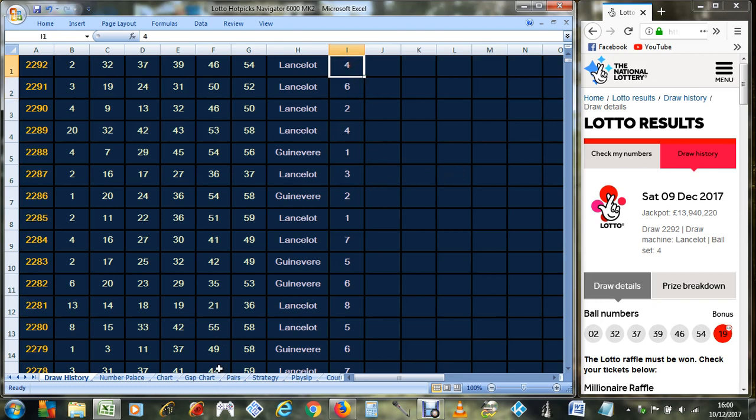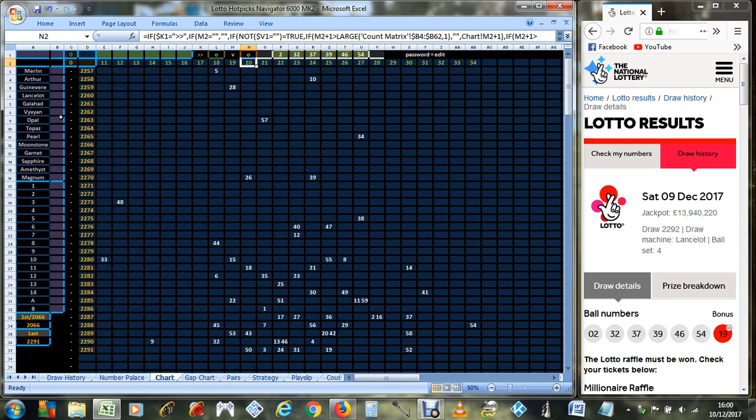So it's not really safe to assume anything at the moment, but I'm guessing they're going to carry on with sets 1 to 4. That's just my guess. Right, so it was Machine Lancelot, set of balls number 4. And of the 6 winning numbers, one of them is most outstanding on this chart.